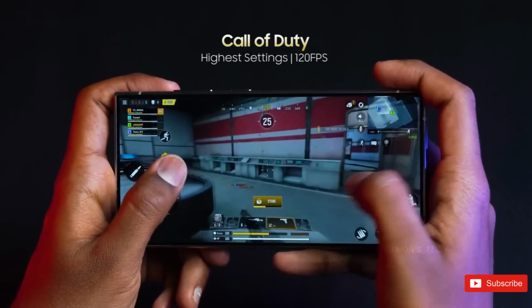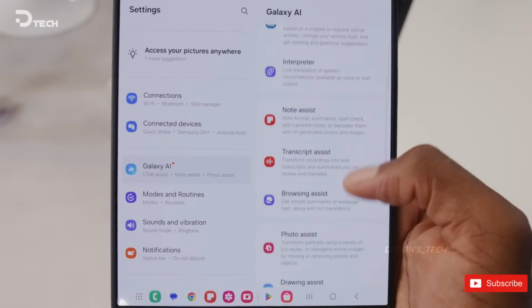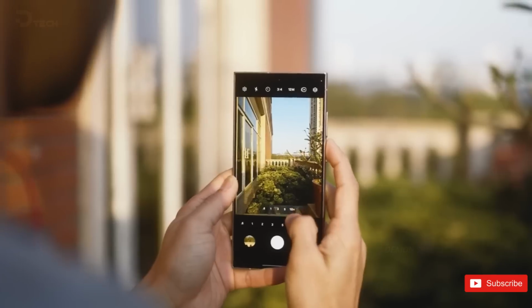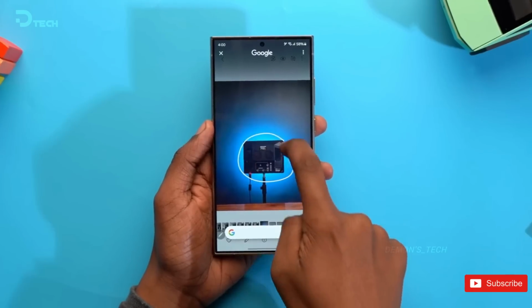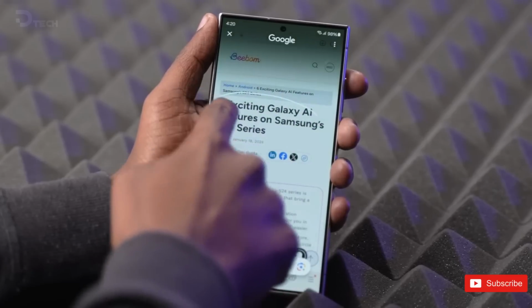The Galaxy Z Fold 6 also boasts the same Snapdragon 8 Gen 3 chipset, indicating similar performance levels to the S24 Ultra. The Galaxy S24 series, particularly the Ultra model, showcases innovative Galaxy AI features like Circle to Search, real-time translations, and AI-driven photo editing tools.